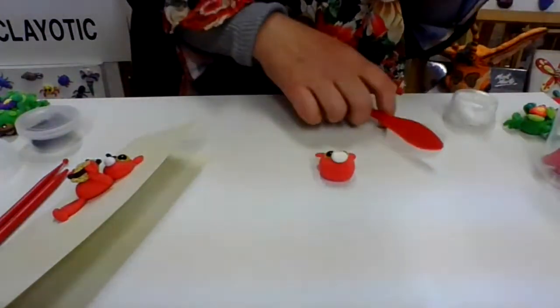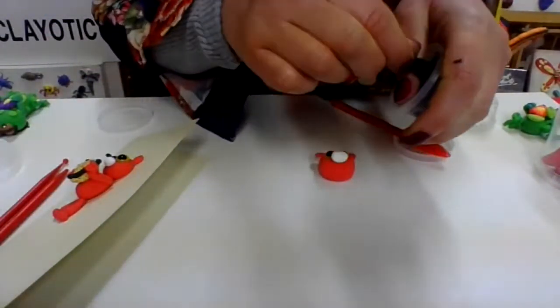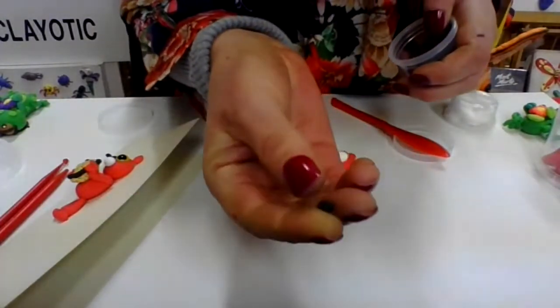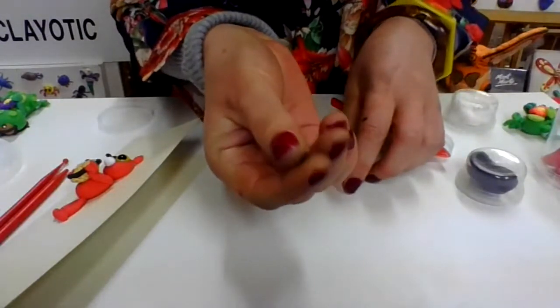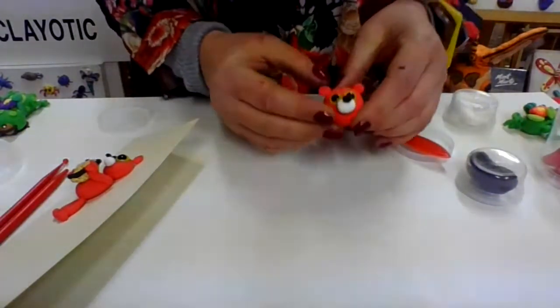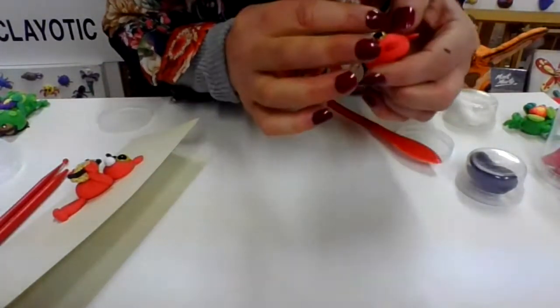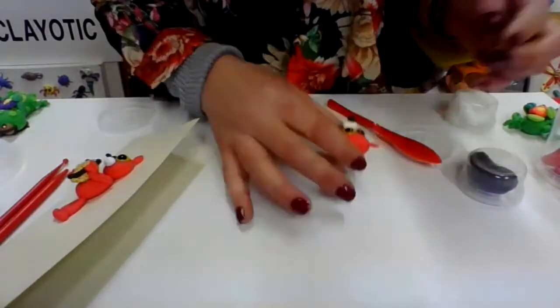And then we're going to get our teeniest little bit of black and make his little nose. So that's simple as well. Tiny little nose, around this amount. So nothing too big, nothing too small, like that amount, and into a ball and then attach it on. Okay, so see how much he looks like a bear already? Yeah? Very good. I'm loving what you're doing out there. That is really good work.